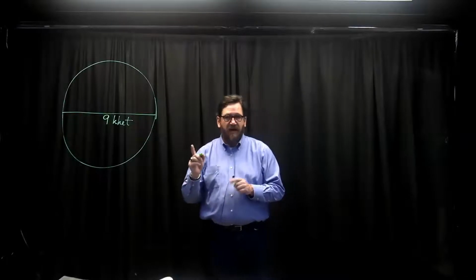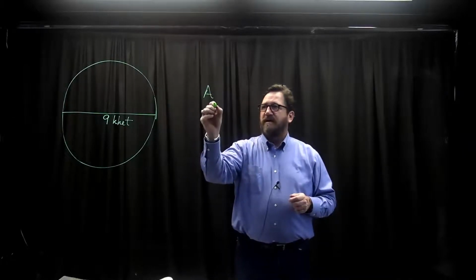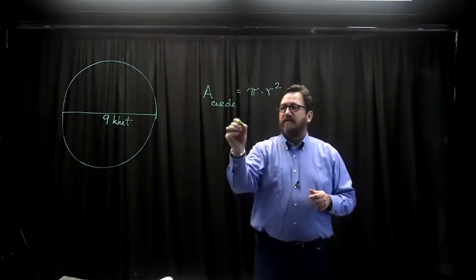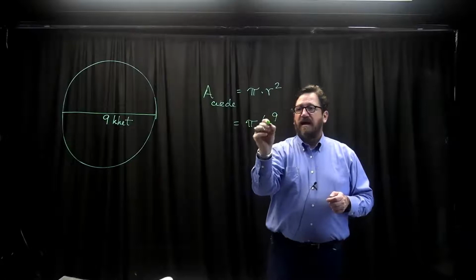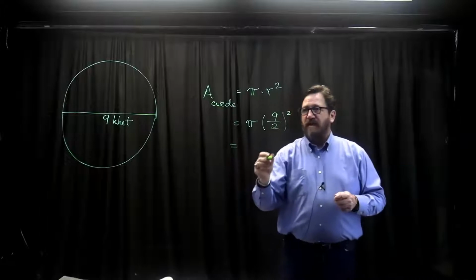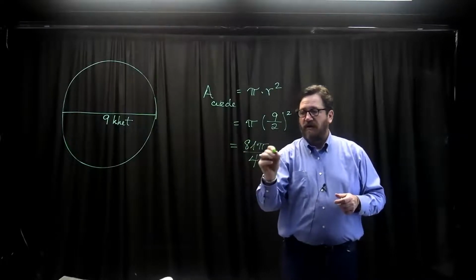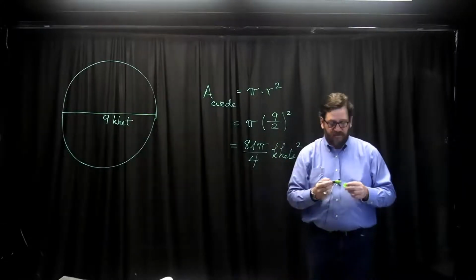Now for us, in our modern way of thinking about it, we know what to do. Area of a circle is pi times radius squared. So for us, we would simply take the value of pi times 9 divided by 2 and square this. And from that, we're going to get an answer of 81 pi divided by 4 kets squared is the area of that circle.